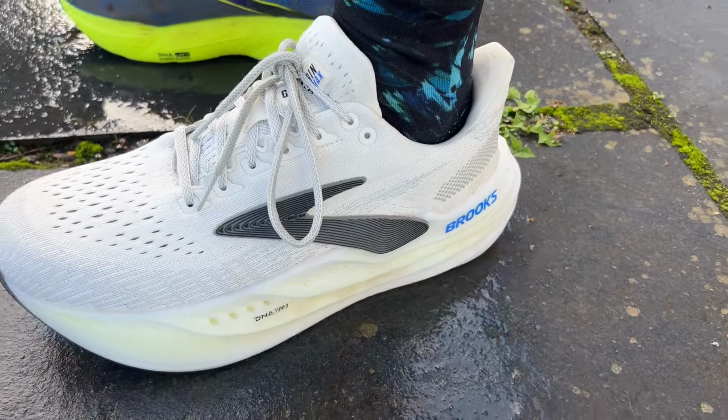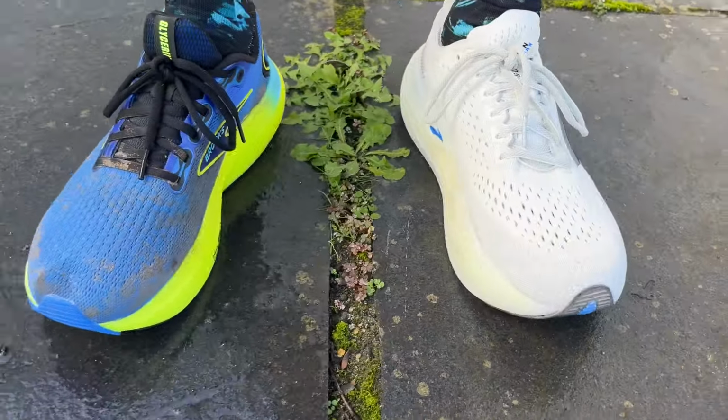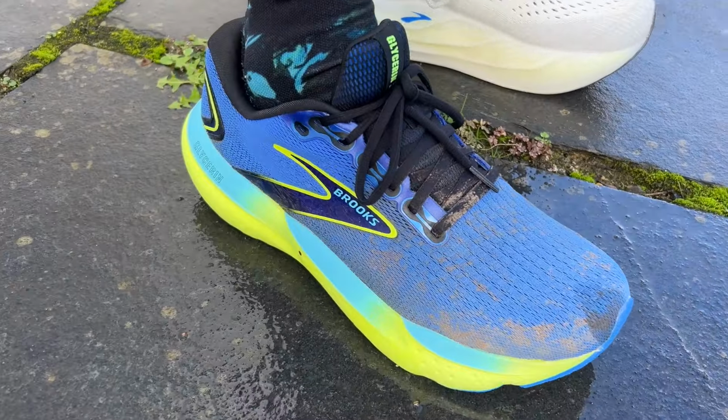These are very much daily trainers geared up towards easy and long runs, I would say, and they both do that job really, really well, but I think you've probably got a slightly smoother and better ride from the Glycerin Max for me. Okay, so these two shoes are both Glycerins, so as you would imagine, they are quite similar in a lot of ways.